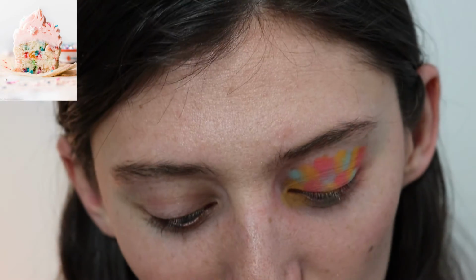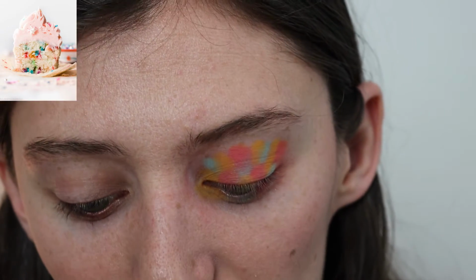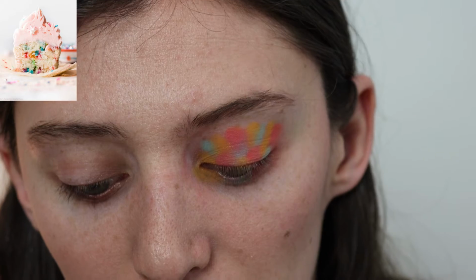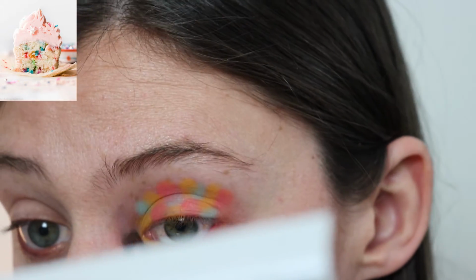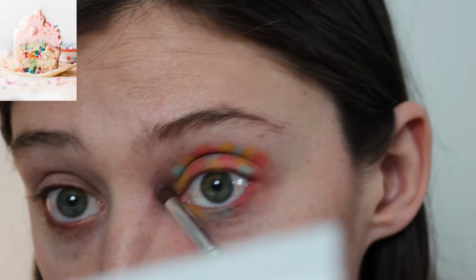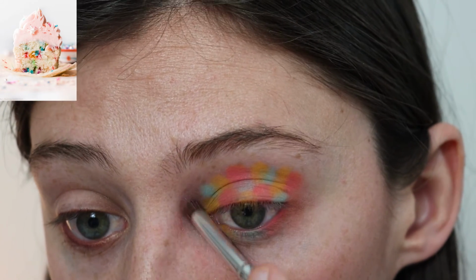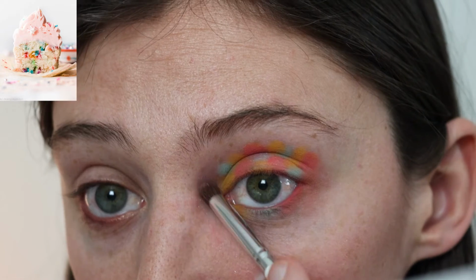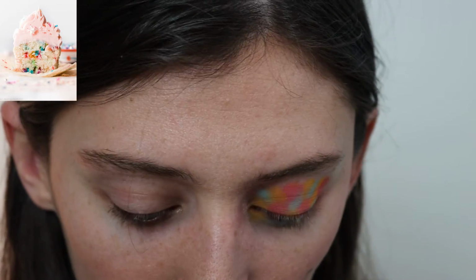Now with the Scott Barnes palette, I am going to take the shade Pinkaboo right here, just to add some of that pink back in for the frosting, and I'm going to put that on the inner corner right there. And I'm also going to put it up by the brow bone. Oh, sorry. I'm going to put it on the inner corner, like right here. See that brightness?